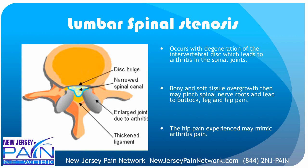Now, lumbar spinal stenosis occurs with degeneration of the intervertebral disc, which then leads to arthritis in the spinal joints. These are the spinal joints. This is the spinal canal, which normally is an ellipse, but here it's more of a triangle because of bony overgrowth. This can start pinching on nerve roots as they try to get out from the spine, and that can lead to pain that overlaps in the hip.